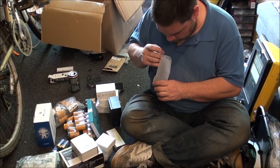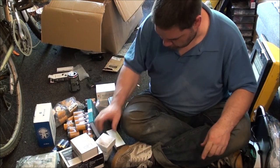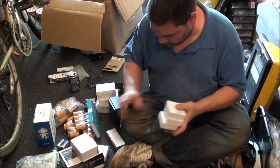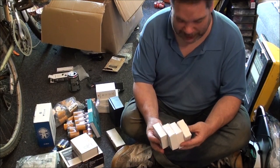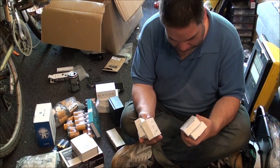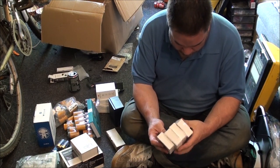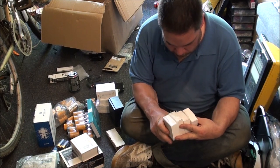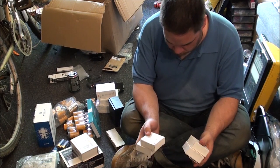Oh, spare rubber ear bits in case you lose them ones. Sweet. I can't test these. I ain't got an iPhone. Could I sell them? Probably. No, I could pull a cheeky one and just sell them as is, you know, here you go. I don't know what they'd be worth.